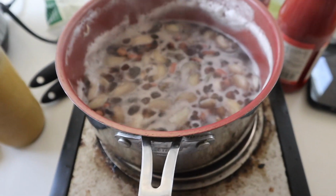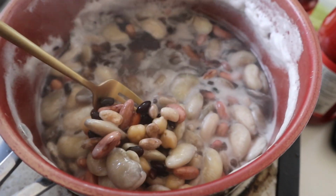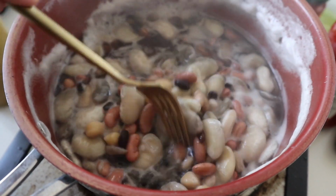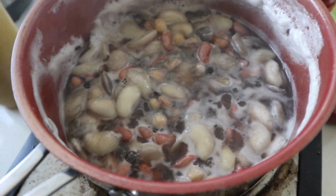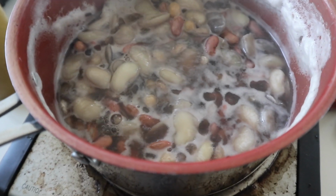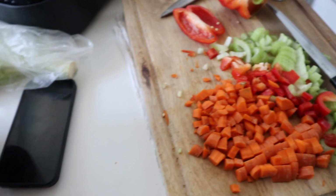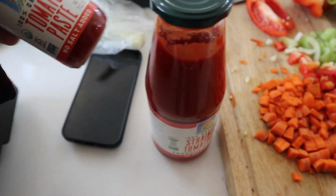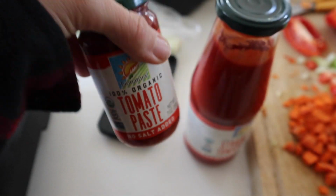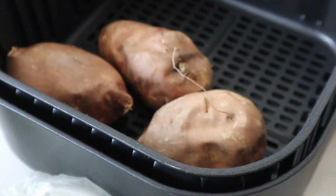I have my beans from my chili cooking. So I just had a bunch of random beans. I have navy beans, pinto, black beans, kidney beans, and chickpeas. And I soaked these overnight, and I'm just gonna cook them on low for a bit. And then I'm gonna add in all these veggies. I'll add in probably half of this thing of strained tomatoes and then 1 or 2 tablespoons of tomato paste. And then I'll just have that bean chili over these sweet potatoes that I cooked in my air fryer.